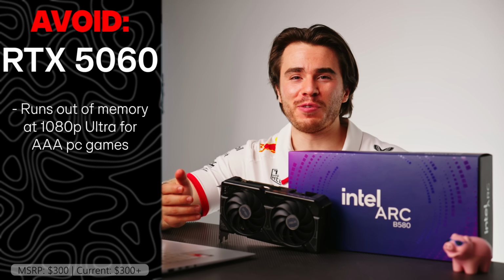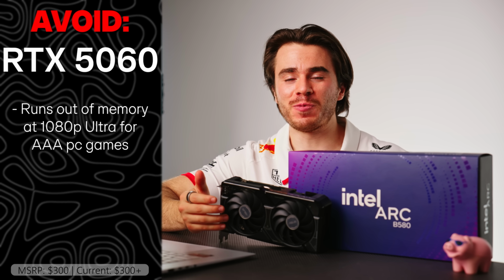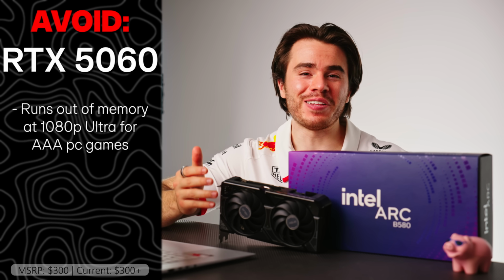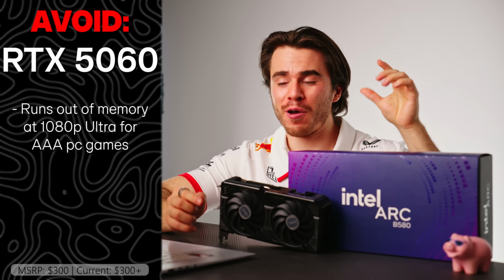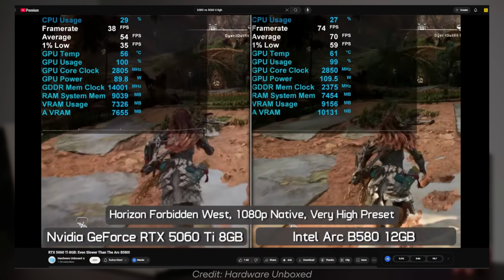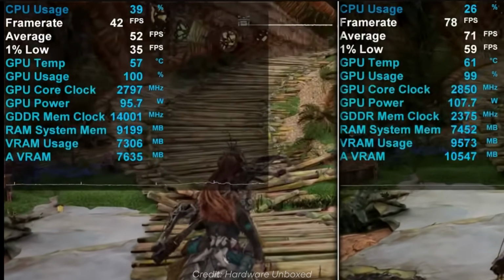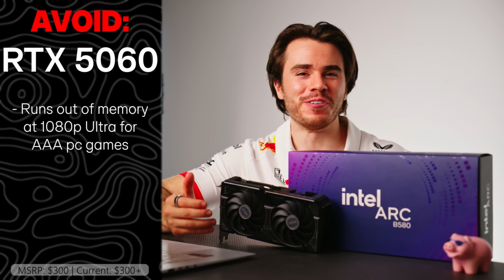And that is because in 2025, more and more games are taxing VRAM for graphics cards when it comes to their texture memory sizes in-game, and we can especially see those when you get to very high or even ultra settings for these games, even at 1080p, which is why you can see a lot of times where the Intel Arc B580 has better frame rates and especially better 1% lows versus the RTX 5060 Ti 8GB, despite costing again $100 less.